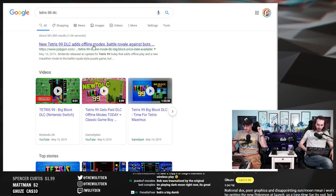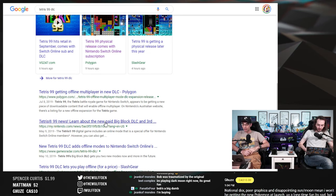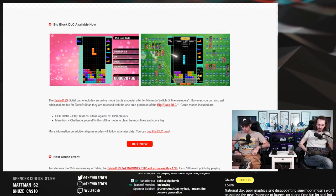This is all gonna be articles about the new thing. Later this year, two offline local multiplayer modes will be added to Tetris 99's Big Block DLC. Up to 8 friends can battle together in local arena while 2 players can share Joy-Con controllers in 2-player share battle. That's really cool. But yes, how much is that? Buy now. Let's buy it.